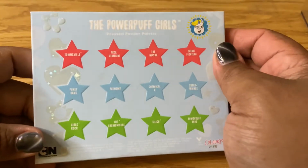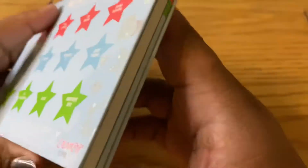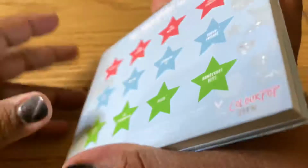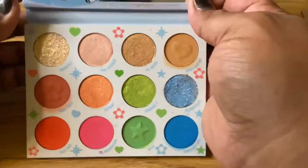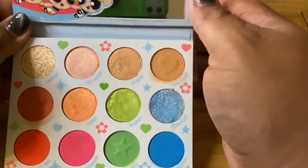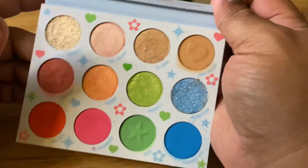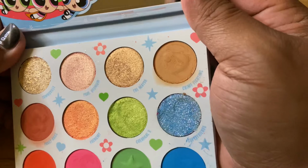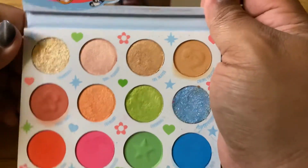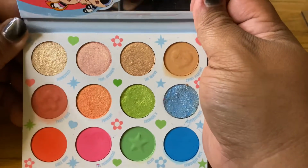Very colorful. There's what it looks like in the back. It has 12 shades. Yeah, 12 shades. It looks like this. The shades themselves are a big size. They're really big. You get a good amount of product. And this palette is stunning. I love the nudes in here.